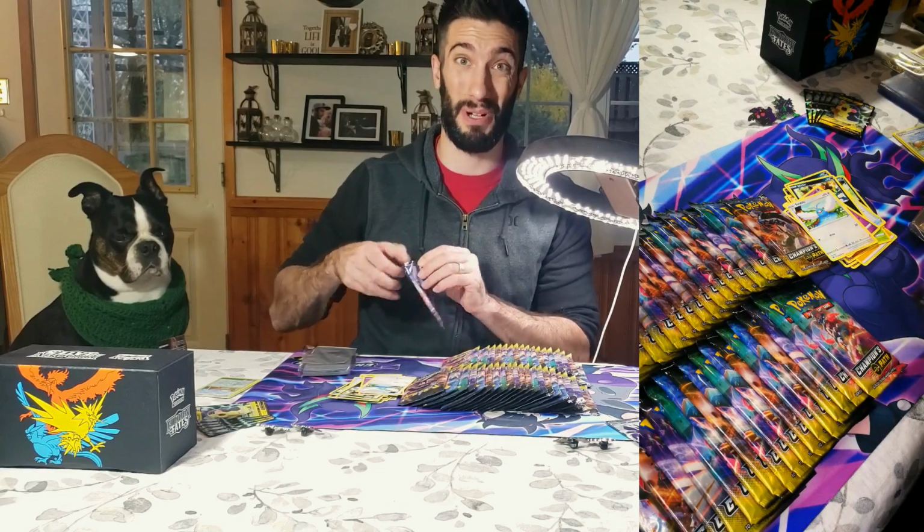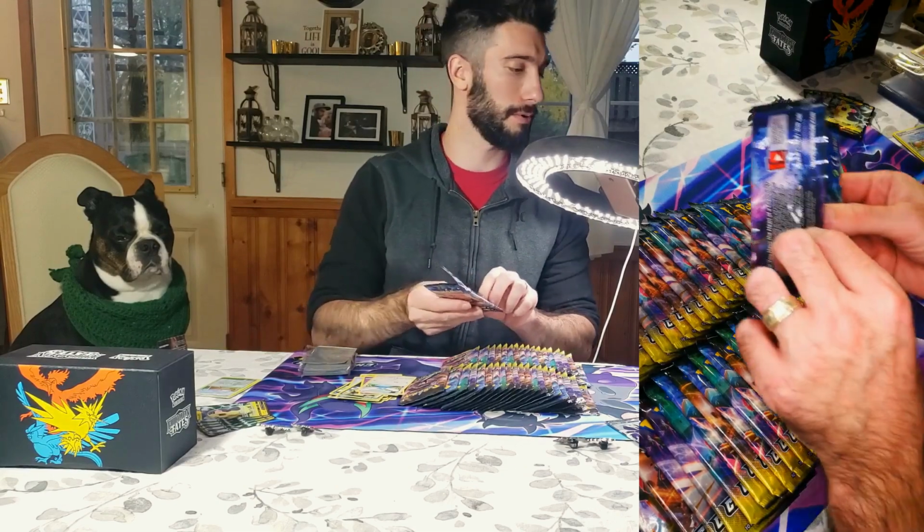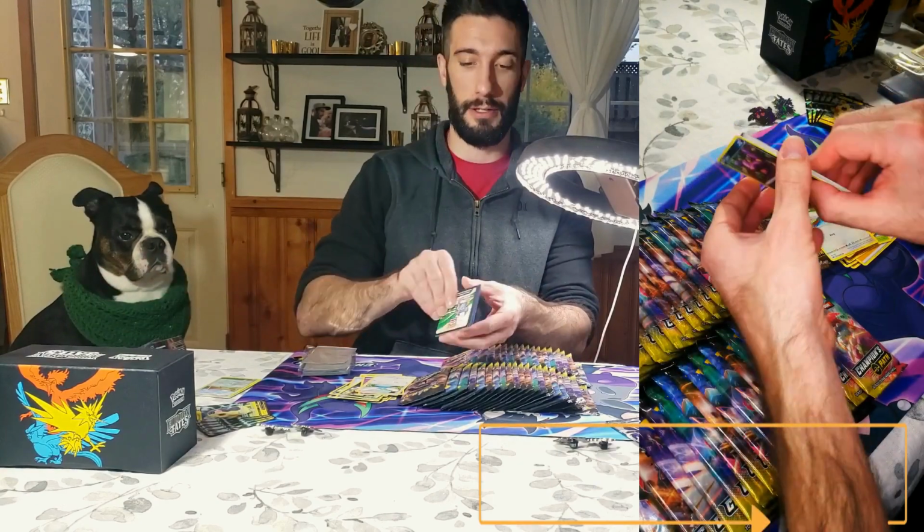The thing is, when you end up buying as many packs to try and get one card, you end up almost completing the whole set at the same time. In the wrong way again. Okay, flip it.